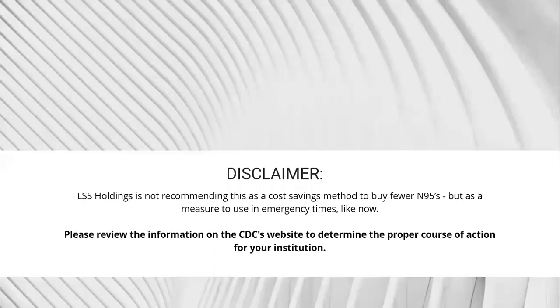If you have more questions, you can go straight to the CDC website and look for information there. In closing, it's important that we note that LSS Holdings is not recommending this as a cost savings method to buy fewer N95s, but as a measure to use in emergency times like now. Please review the information on the CDC's website to determine the proper course of action for your institution.